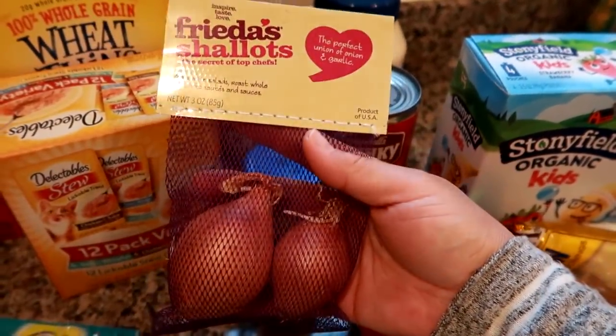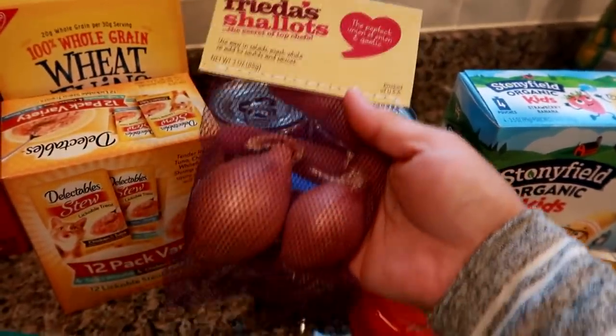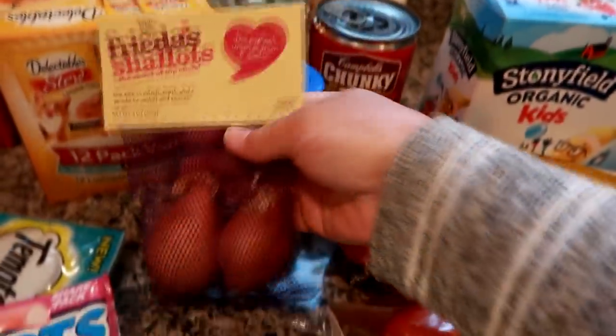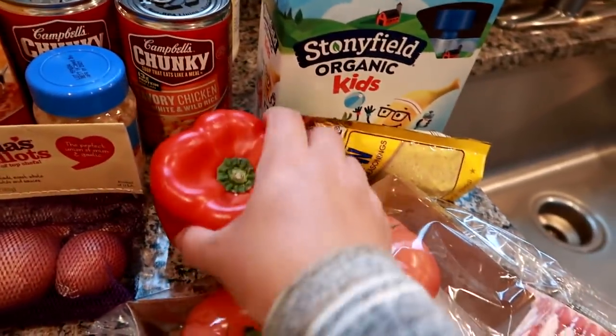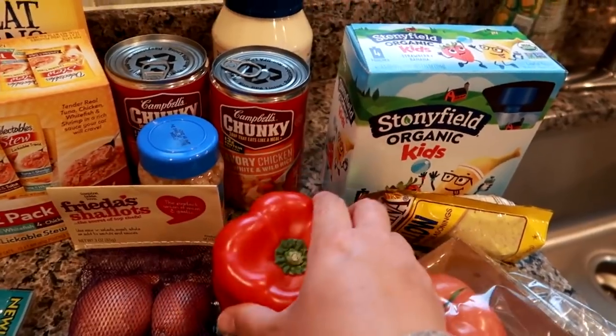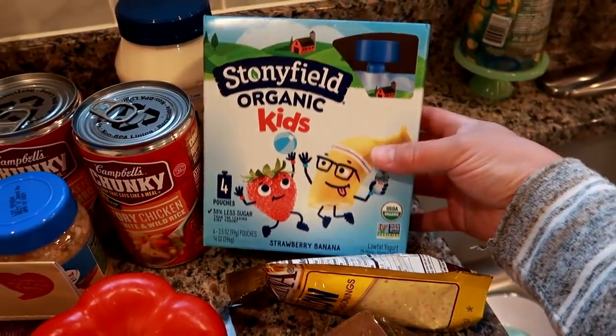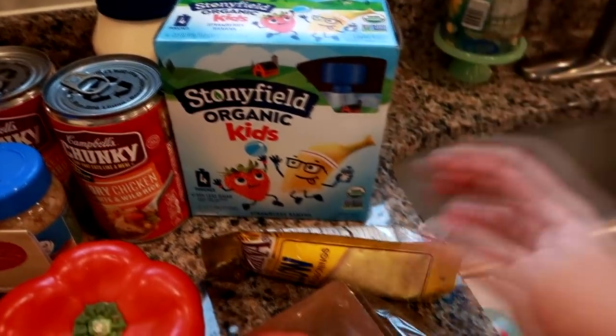Shallots are something I love, but I always forget about. They're just something I never think of, but I happened to see them today. So I got some shallots. I got a large red pepper. They were $1.28 a piece, so I just got the biggest one. I got some organic Stonyfield strawberry banana pouches. They had them back in stock, so I grabbed one.